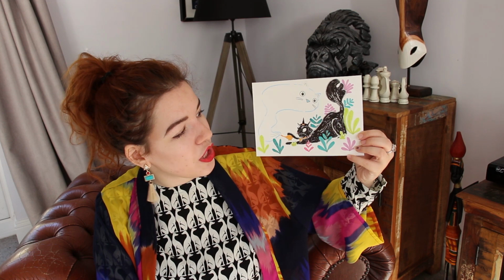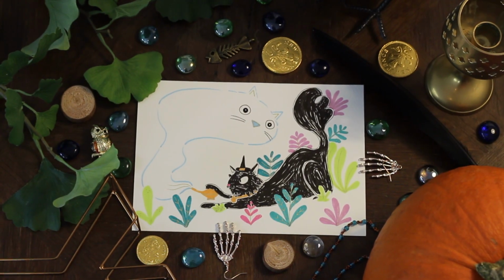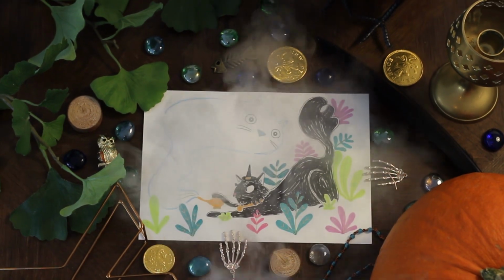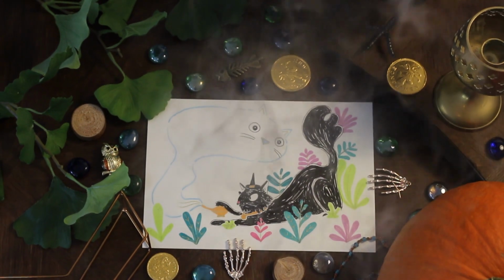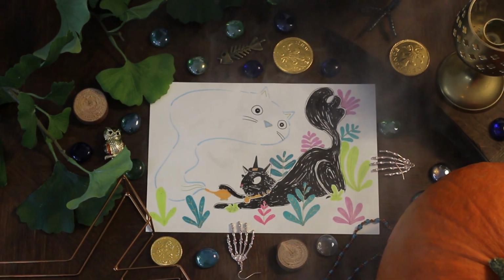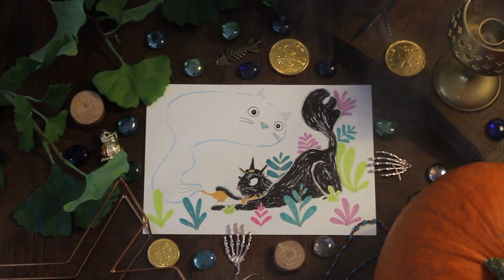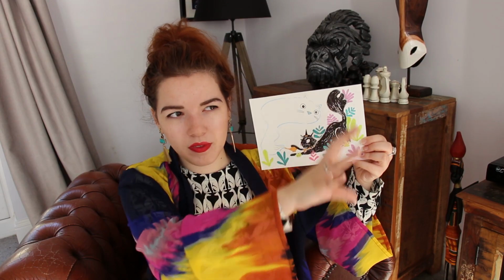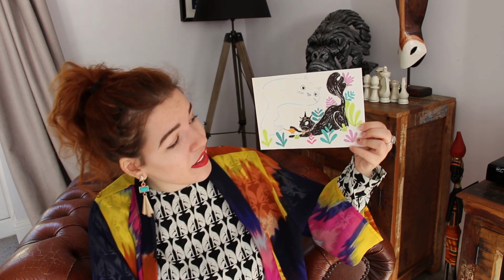Next one, which I'm not as happy with, but I think is still cute, is we have a little witch cat with her little hat, rubbing a genie lamp and then a genie cat coming out. In terms of execution, this hasn't worked too well. I think I could have used the space of the actual picture better, but you know, it's okay.